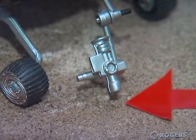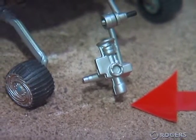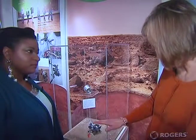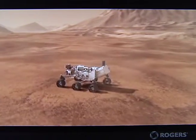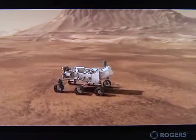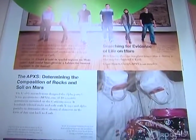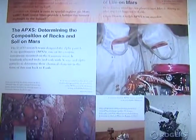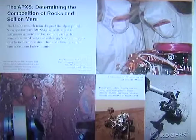And the little arm there with the arrow? Arm, okay. Right at the end of the red arrow. And its job is to actually do all the investigation when the Curiosity travels over the surface on Mars, and it will pick up particles from the Earth and rocks and things like that, and determine what their chemical makeup is, and send that information back to Earth.